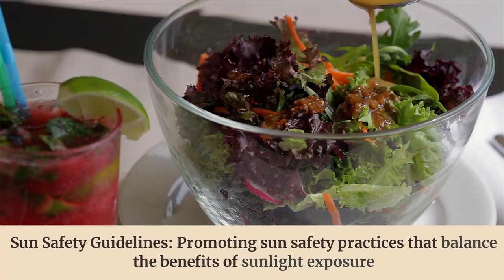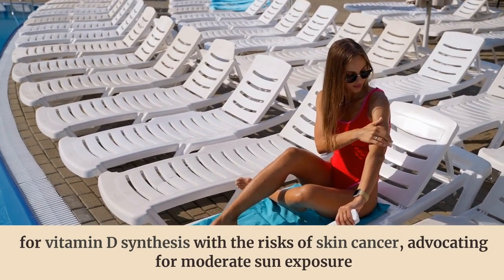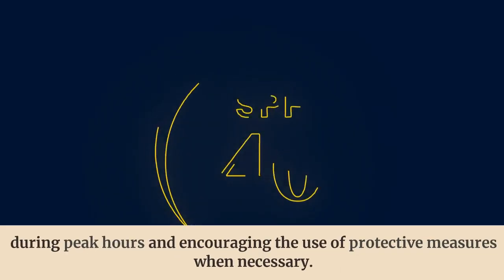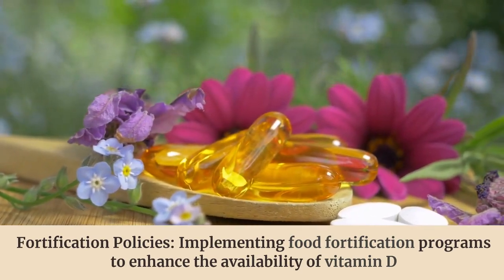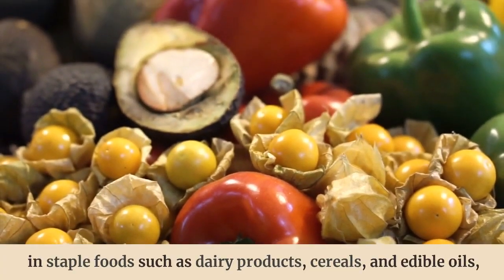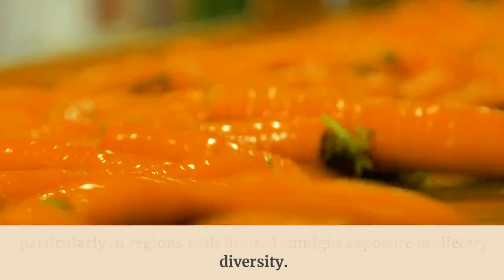Sun safety guidelines, promoting sun safety practices that balance the benefits of sunlight exposure for vitamin D synthesis with the risks of skin cancer, advocating for moderate sun exposure during peak hours and encouraging the use of protective measures when necessary. Fortification policies, implementing food fortification programs to enhance the availability of vitamin D in staple foods such as dairy products, cereals, and edible oils, particularly in regions with limited sunlight exposure or dietary diversity.